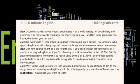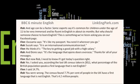But this depends on a number of factors such as motivation, how much you want to learn. And age can be a factor too. Some experts say it's common for children under the age of 11 to be very immersed and be fluent in English in about 6 months. But why should someone choose to learn English? This is something we've been asking you on our Facebook page.